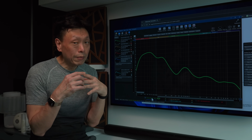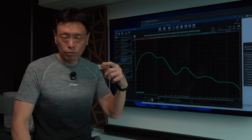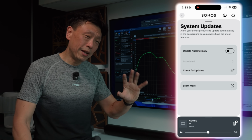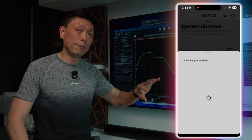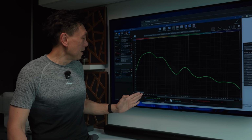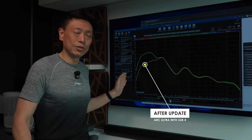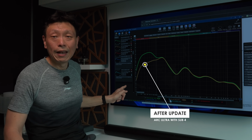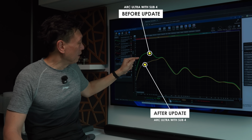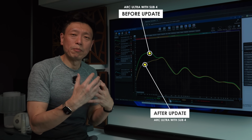So they subsequently rolled out a patch to it, and when you go into the system and you try to update your software, which I don't actually automatically update so that I can do these kind of videos and compare the before and after. This is before the update that rolled out that corrected the bug, and in yellow you will see the frequency response that is after the Sub bug was corrected. So you are losing a lot of bass response. The green one was the previous Sub output, and the yellow one is the new Sub output that is coming after the firmware has been updated to correct the bug.